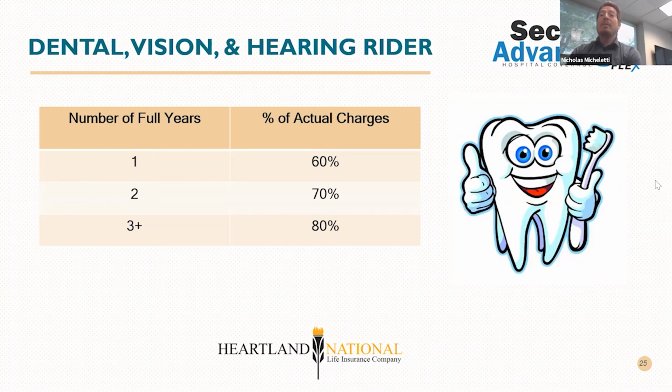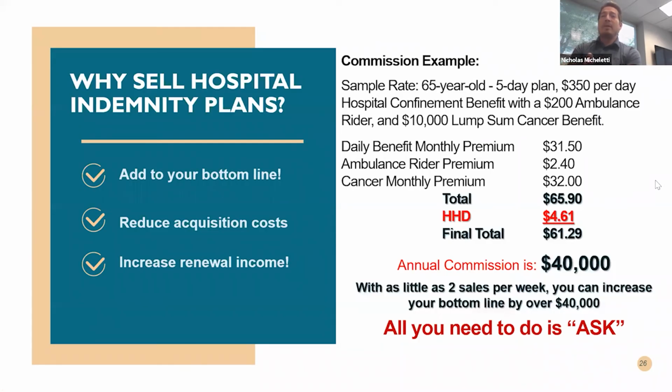Also, we're paying 80% of major services after 3 years. Most of the plans out there will cap at 50 or 60%. I don't see very many out there paying 80% of major services, but our plan will in that 3rd year of having this rider. So really, with the hospital indemnity plan, you're protecting them from the hospitalization, and then you could also be protecting them from having cancer or dental, vision, hearing. So 3 traditional standalone policies built into one with one company with one premium.